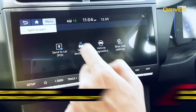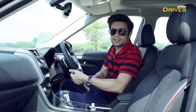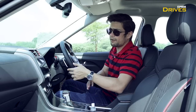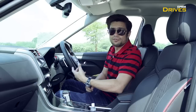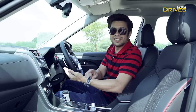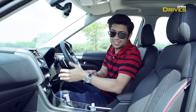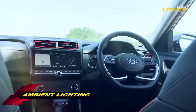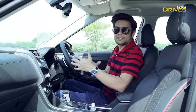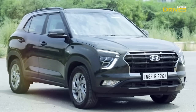And what that does is it allows you to do a lot of things, including tracking your vehicle's location, geofencing it. You can even track down the vehicle if it's stolen. You can remotely start or stop your vehicle, or even switch on the air conditioner. So yes, a lot of connectivity features. That is something that really sets the Creta apart from many of its rivals.